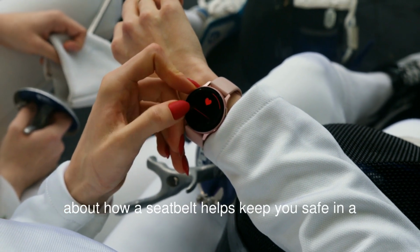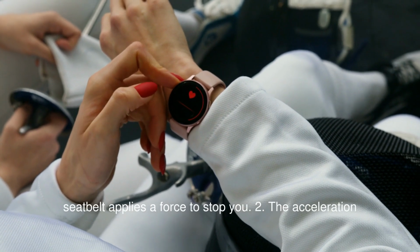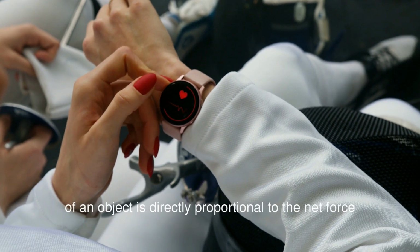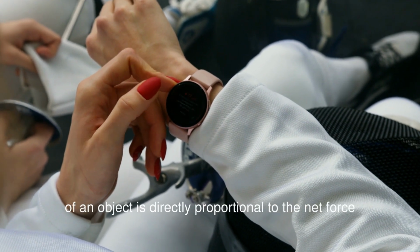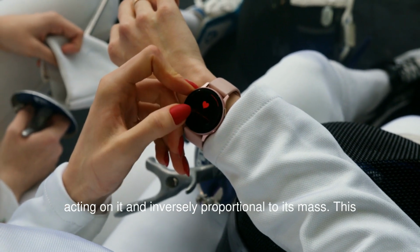2. The acceleration of an object is directly proportional to the net force acting on it and inversely proportional to its mass. This means a heavier object needs a bigger force to accelerate it than a lighter one. Think about pushing a shopping cart versus a car. The car is much harder to push.